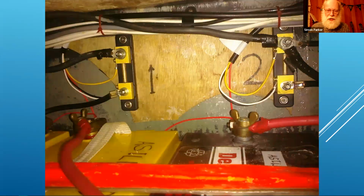The boat had been owned by a liveaboard couple in its past. So there were things like an extra water tank and the Eberspächer. There were four big batteries, all lead acid batteries, and they gradually deteriorated. And I replaced them. In the end, I replaced them all with AGM batteries.